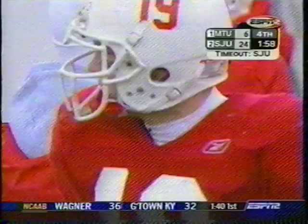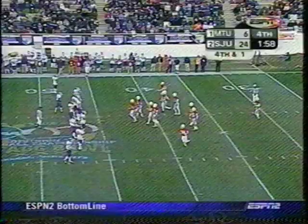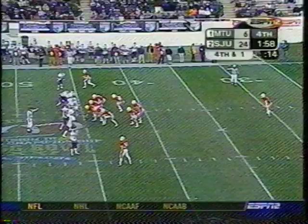The uniforms haven't changed much. Huh? They added a stripe to the pants. That's about it. John Gagliardi might be wearing the same coat he wore back in '76, though he kept the big, tough coat home today. And his backup coat.